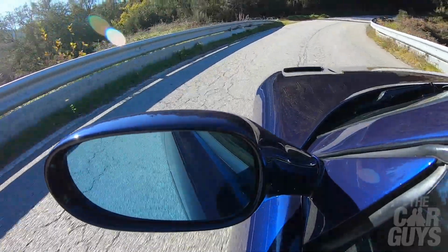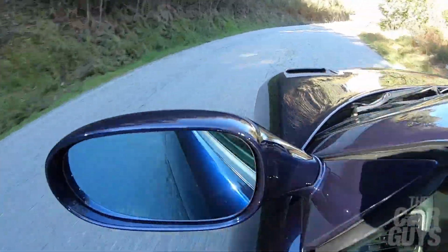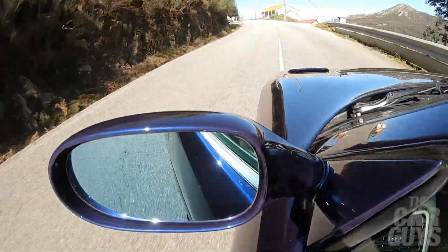Look at that tight right hand bend. There you go. Just let the steering run wide. There we go. Oh, you really can't beat a naturally aspirated Ferrari V12.